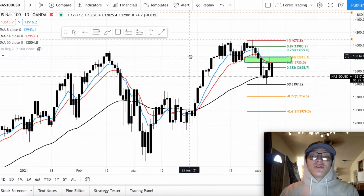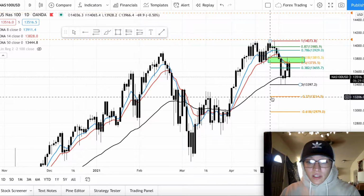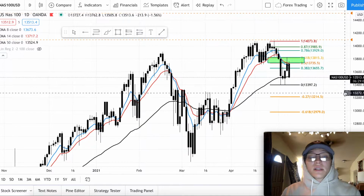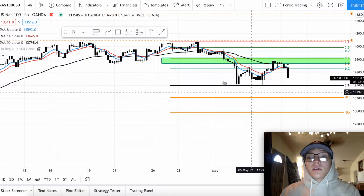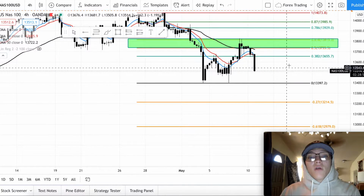Honestly, still bearish until we hit these levels. It looks like there's still pips to be made right here. So I'm still bearish on this. It really just depends on how the 4-hour prints and how that daily closes. If we look at the 4-hour, man, it's just taking off of this.